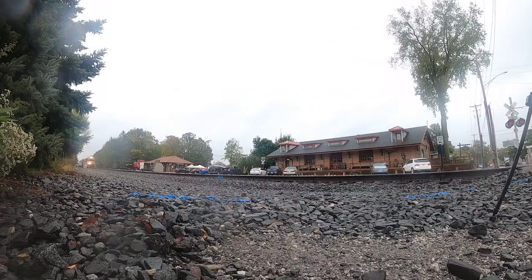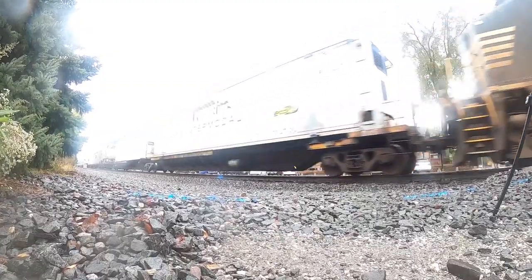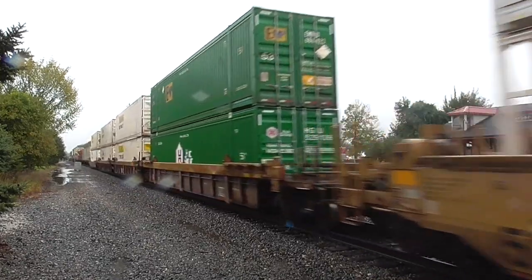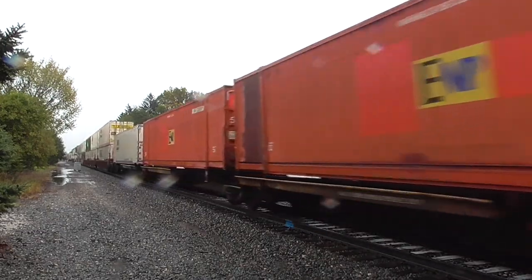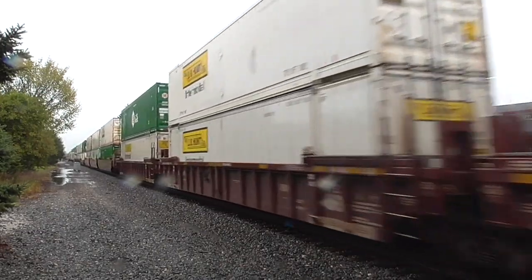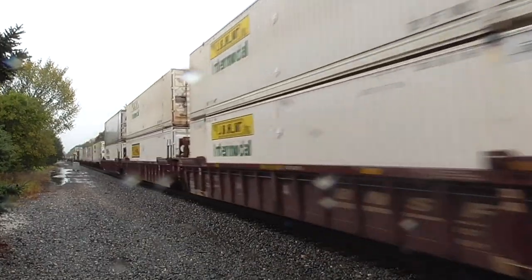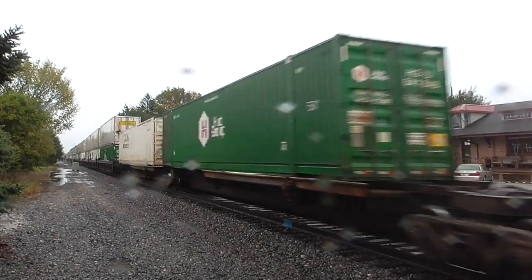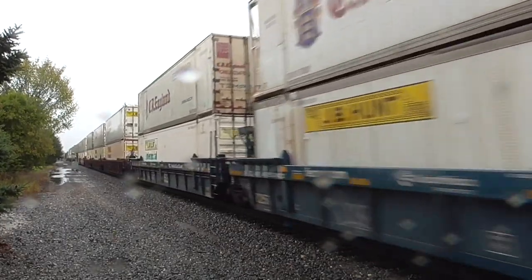In fact, this is our third train already, and we have not been here for like an hour yet, so it's a bit busy on the NS Chicago line. This is one of the hot shots in intermodals, so I'm not really surprised they've been going so fast, but we would see a lot of intermodals, because a lot of them will come from the East Coast, and most of them are coming from Chicago, so we got a lot of them from the east and westbound.